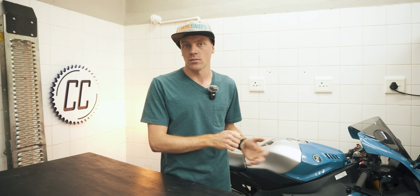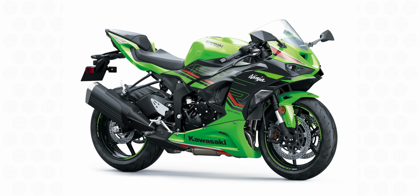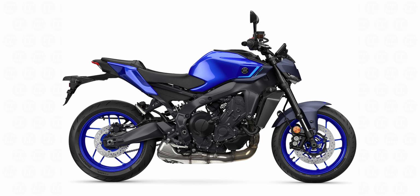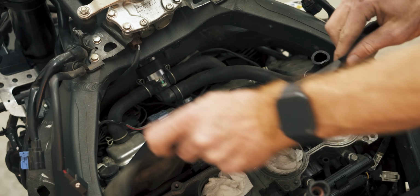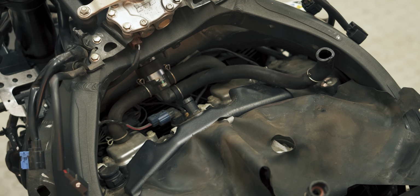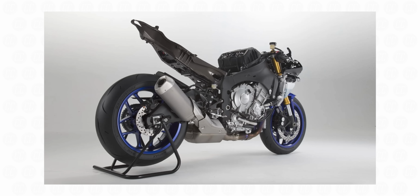level of performance. Hence why they're most common on sporty bikes, found on everything from an Aprilia RSV4, a Kawasaki ZX6R, and even naked bikes like Yamaha MT-09s, and sports tourers like the Suzuki GSX S1000 GX. The way they hug the perimeter of the engine also makes accessing the top of the engine easier than with the previous frames. Typically, manufacturers make twin-spar frames out of aluminium because it's light.